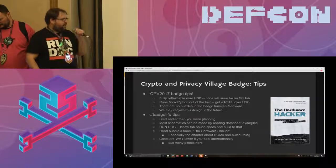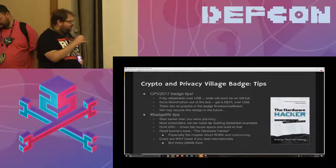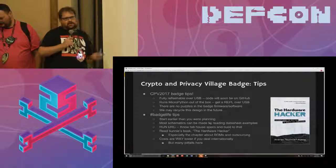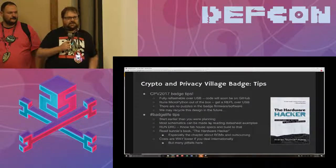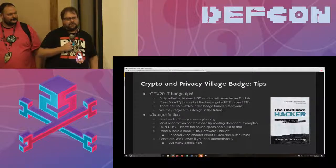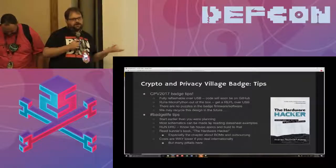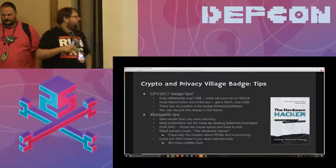For making your own badges, start earlier than you were planning. We thought we did. It wasn't early enough. A lot of making the schematic was just picking out interesting parts and looking at the data sheets. And the data sheets will typically have a typical application or example circuit, and you can mostly follow those and just mash them up together, and it will mostly work.